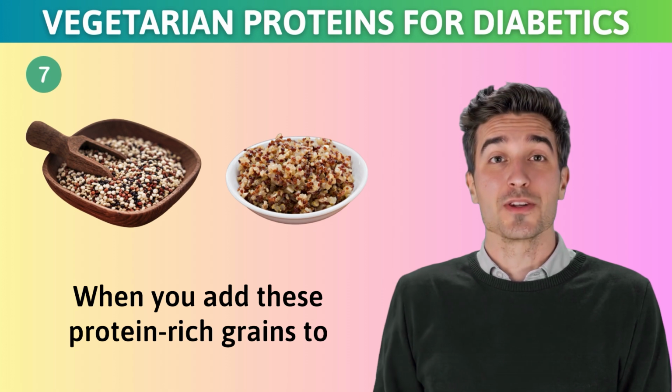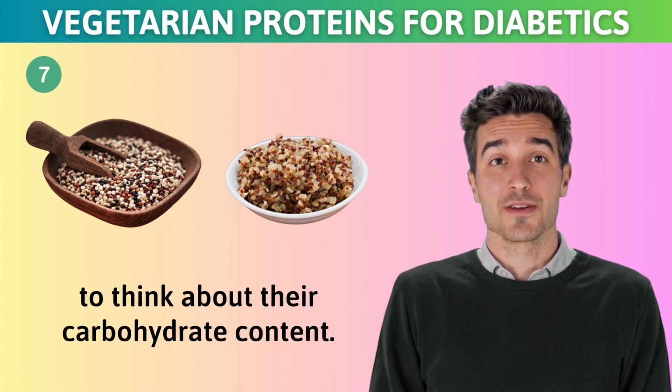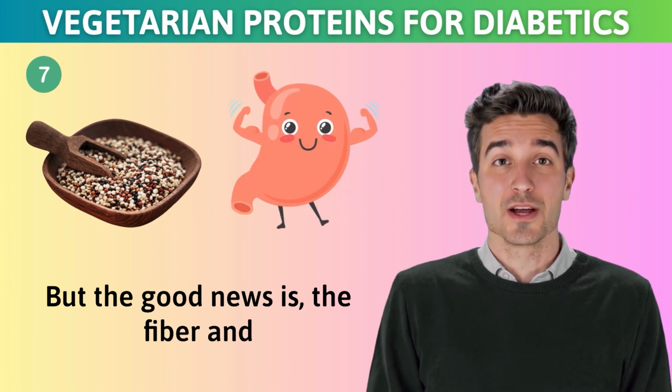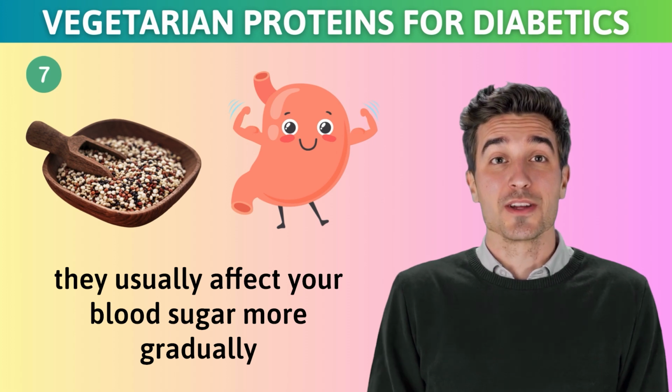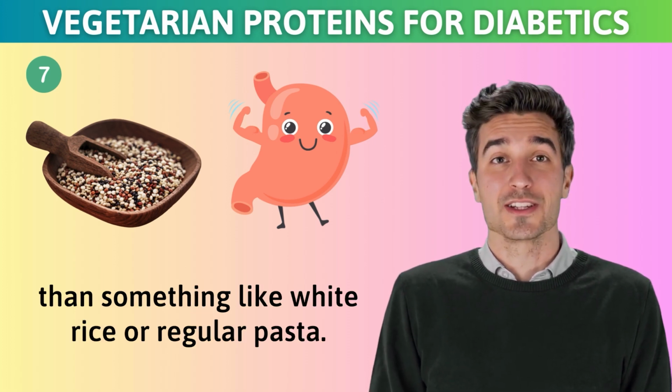When you add these protein-rich grains to your meals as a diabetic, you do need to think about their carbohydrate content. But the good news is, the fiber and protein in them help slow down digestion, so they usually affect your blood sugar more gradually than something like white rice or regular pasta.